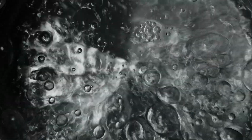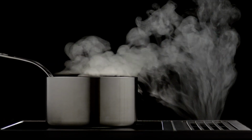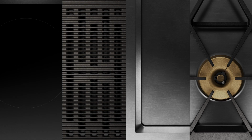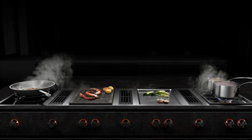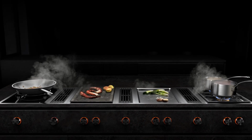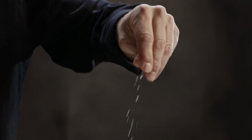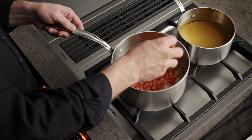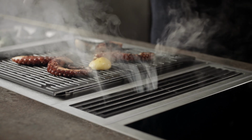Imagine the kitchen without the limitations imposed by a hood. Our downdraft system has been quietly clearing the air since 1976. Designed to suit culinary ambitions with a choice of gas, induction, grill, or even a teppanyaki. Newly engineered with an innovative way of managing air, the downdraft enables the creation of an experience for the senses, drawing steam and odor down before they have a chance to offend.